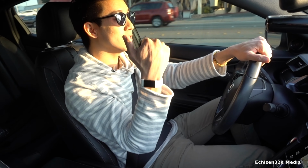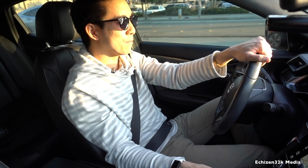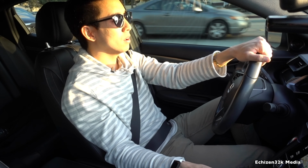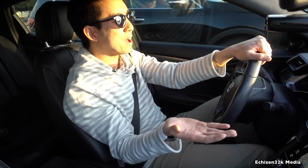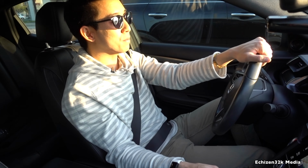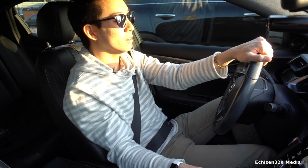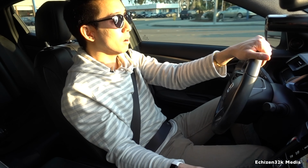It has enough ground clearance that if you go over speed bumps or a high driveway, you clear with no problems. You won't scrape. The front part of the bumper has a matte feel to it, so if you are driving and you scrape something by accident, it's not going to scrape your front bumper. It's going to scrape that matte area, so you don't have to worry about that.